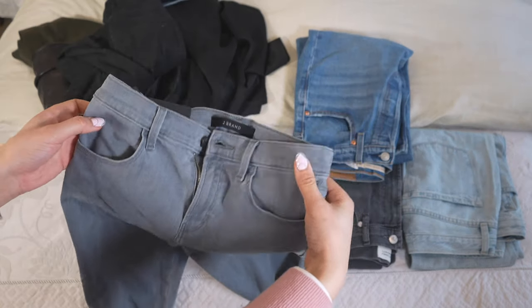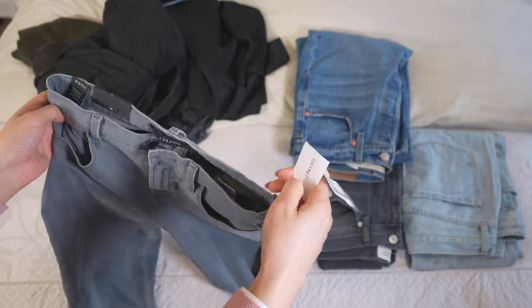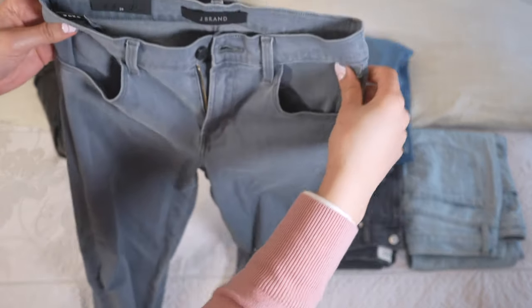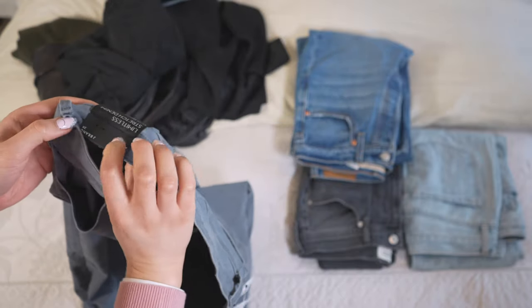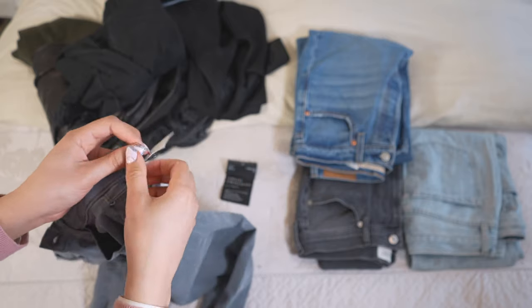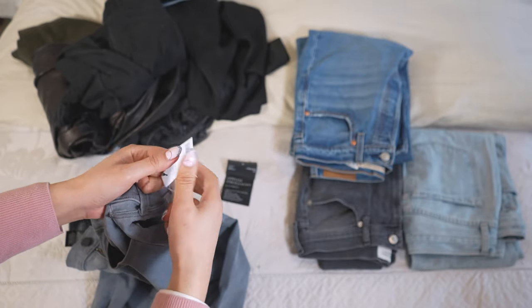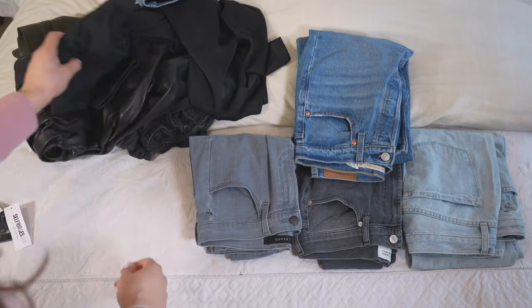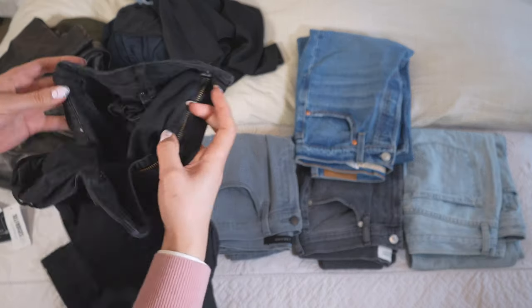I had some jeans that still had the label on them, and I took the labels off and then folded them all together in the jeans drawer. I decided to fold them this time around as I think that it will utilize the space and stop the drawer from jamming as much.